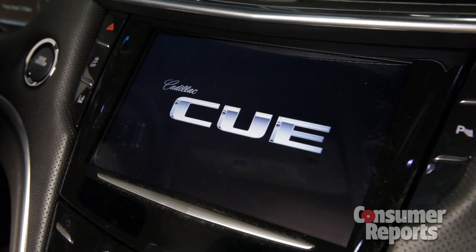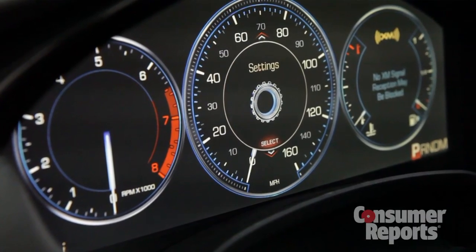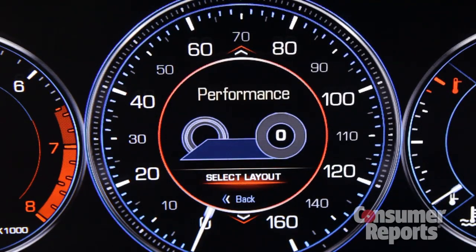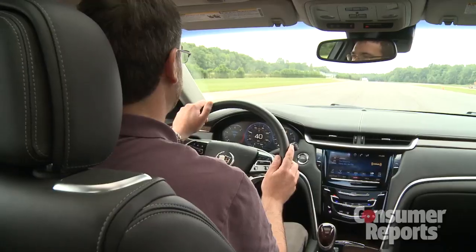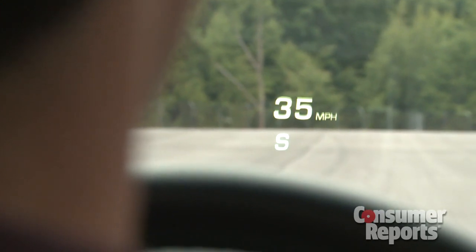But the big news here is Cadillac's high-tech Q control system. First up, the optional gauge cluster has a choice of 3 different display modes: simple, enhanced, or performance. Also, you can use a button on the steering wheel to move through menus, like to find a song on your phone. The funny thing is there's actually a heads-up display that will display your speed up ahead of you, so you help keep your eyes on the road.